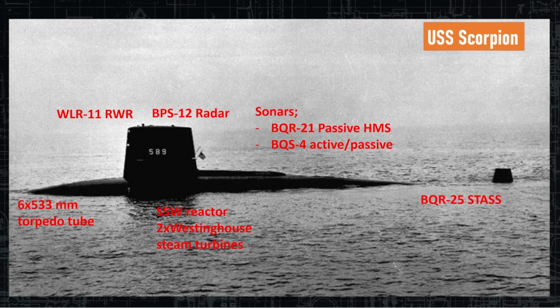And once that was done, we could finally unspool the towed array from this tugboat and then go on our deployment. There was no way originally to reel in or deploy a towed array at sea. You had to do it whenever you came in and out of port. Just take it on and off a tugboat.